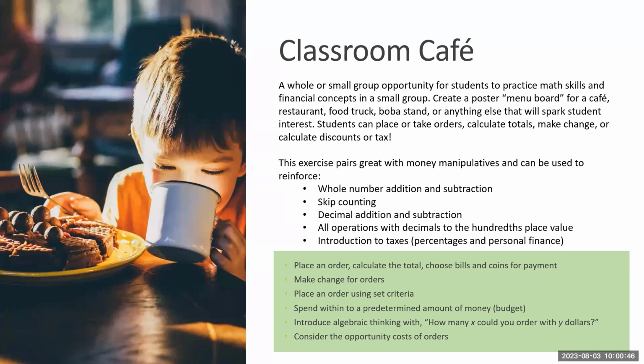So this was one thing we did for those decimal skills. In Arizona, 5th grade is all decimals. It's 5th grade for all 4 decimal operations. So we had to reinforce that. We had big achievement gaps. So we created poster menu boards. Each of us created like a little food center, food truck cafe in our classroom.